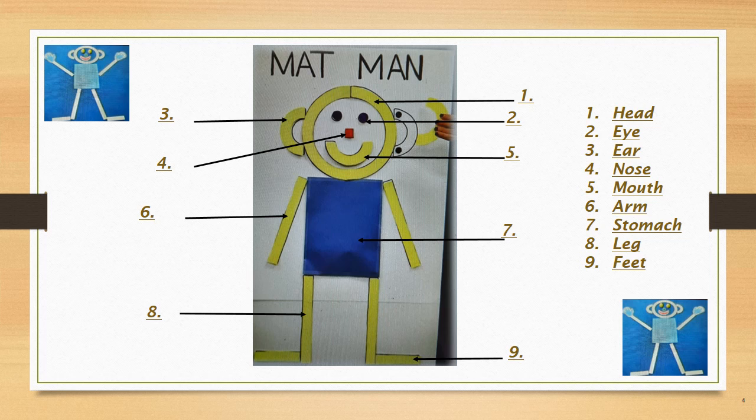Good job. So, children, as we spoke till now, in the head we have a lot of things which are stored in our head. Our eyes help us to look. Our ears help us to listen. Right? Nose is used to smell.